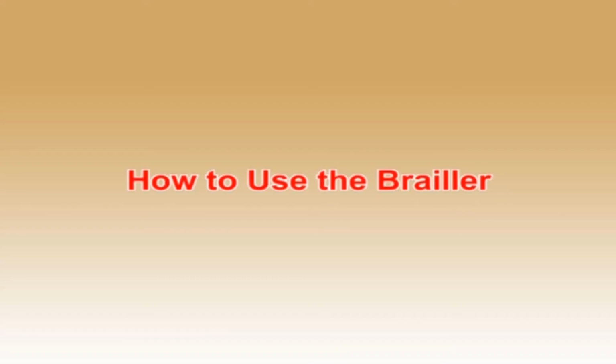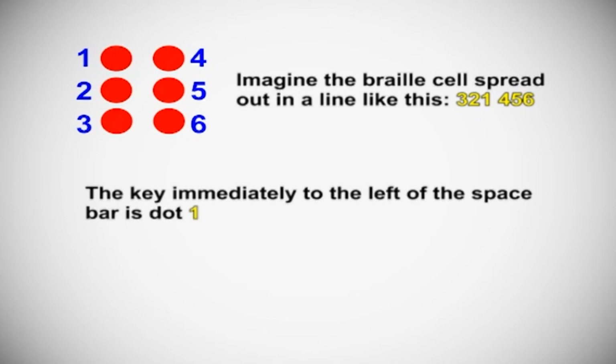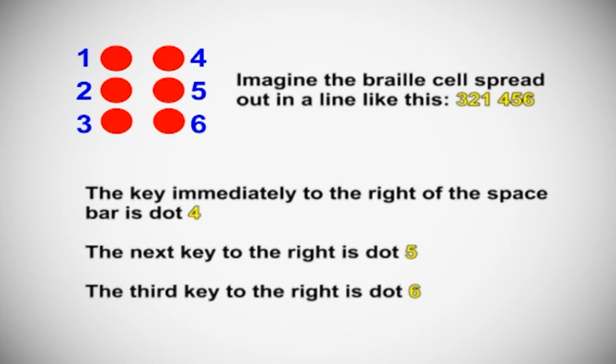How to use a brailler? Imagine the braille cells spread out in a line like 3, 2, 1, 4, 5, 6. Transfer this pattern to the braille keyboard. The key immediately to the left of the space bar is dot 1. The next key to the left is dot 2. The third key to the left is dot 3. The key immediately to the right of the space bar is dot 4. The next key to the right is dot 5. The third key to the right is dot 6.